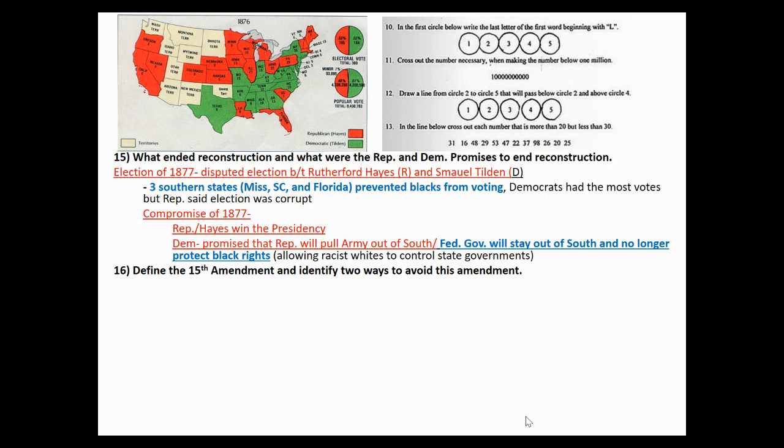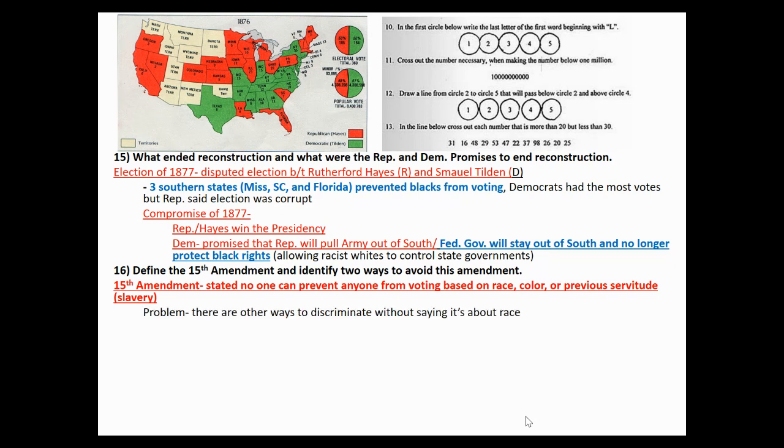Last piece of civil rights activism or amendment is the 15th Amendment. And this amendment was meant to try to protect the voting rights of African Americans. It said that no one can prevent anyone from voting based on race, color, or previous servitude. The 14th Amendment gave Blacks the right to vote, but Southern states were trying to prevent that, right? So this one says you can't keep someone from voting based on race. Now, the problem with this is there are other ways to discriminate without saying it's race.